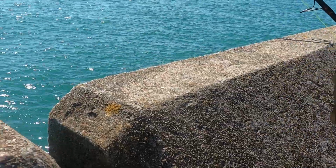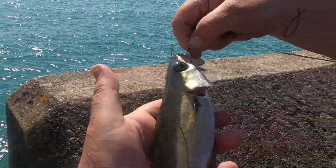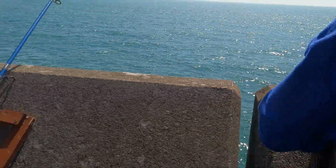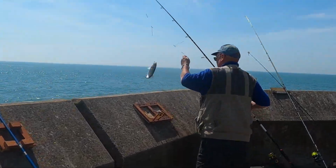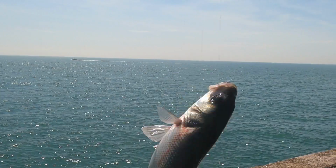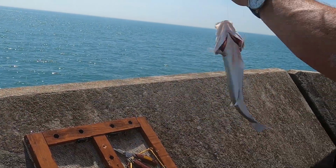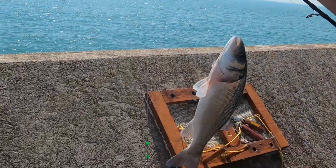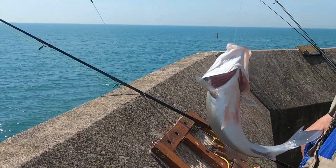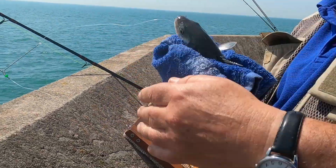Okay. A different fish. Put it up in the sun. Let's have a look at it. There we go. Right. It's the best fish you're going to catch all day. Might well be. There we go. Look at that. How long is it? Look at that. Just goes to show what's down there. Bit of everything. We've had blenny, wrasse, pollock, and bass now. Well done, mate.